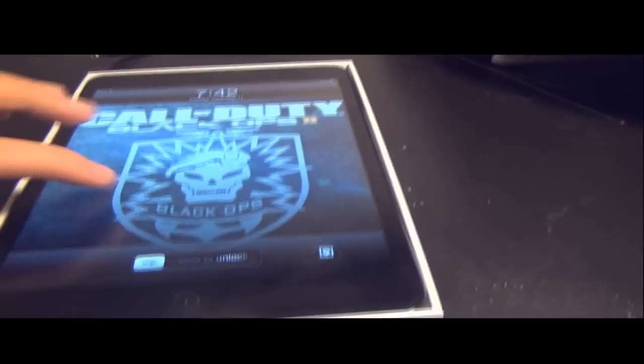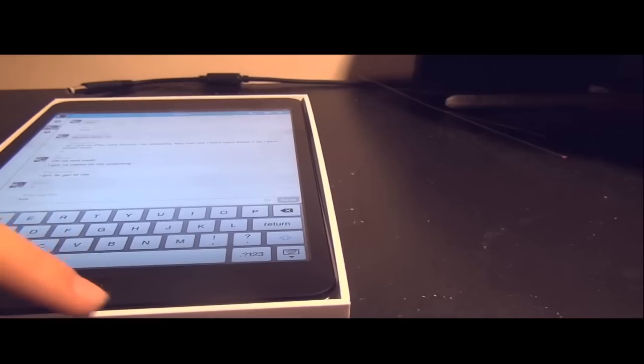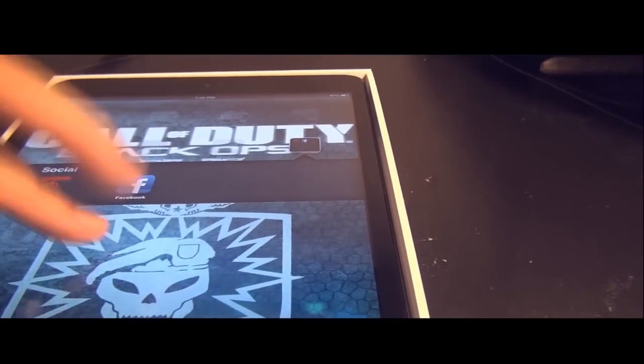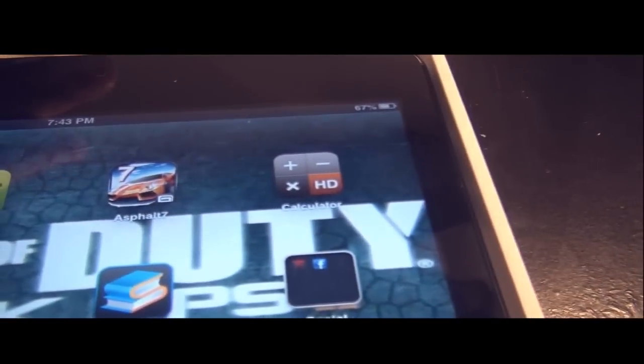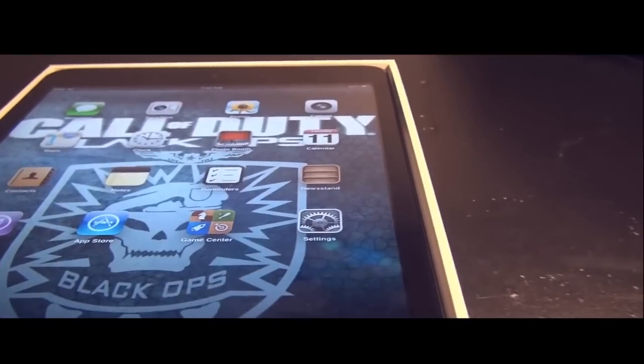Now, like I told you guys, I've used it. As you can see, let me just fix that. I've used it already. If I hadn't, I would have had to sync it to iTunes and whatever, so I already did that. I already have most of the stuff in there, like Facebook, IGN, Instagram, Skype, YouTube, Spotify. This Asphalt 7 is a good game, and calculator. And then you have your standard apps.